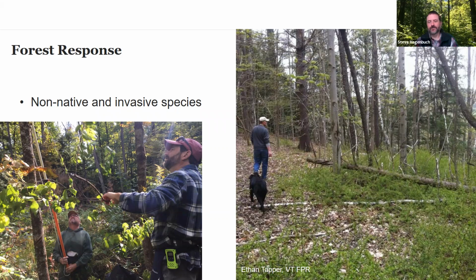Yeah, and the photo on the left there is actually at our Green Mountain Audubon Center. In one of our gaps where we found Asiatic bittersweet coming in, and Nancy hit it on the head.